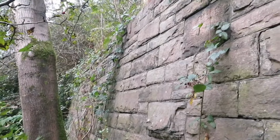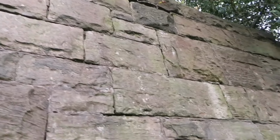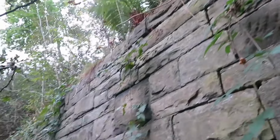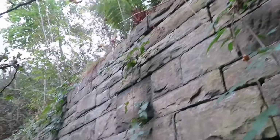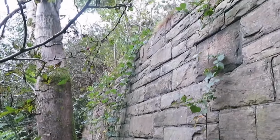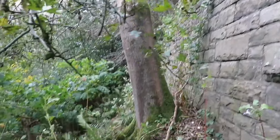I actually cannot believe it. This is the remainder of Damside Aqueduct, which got knocked down in 1965. This is the remainder of what took the Manchester, Bolton and Bury Canal to the Church Wharf. I'm gonna go make my way up on top and try and follow the path all the way into Bolton now.